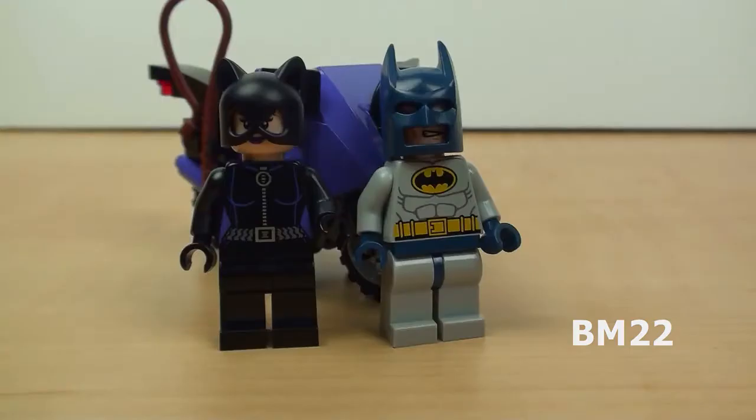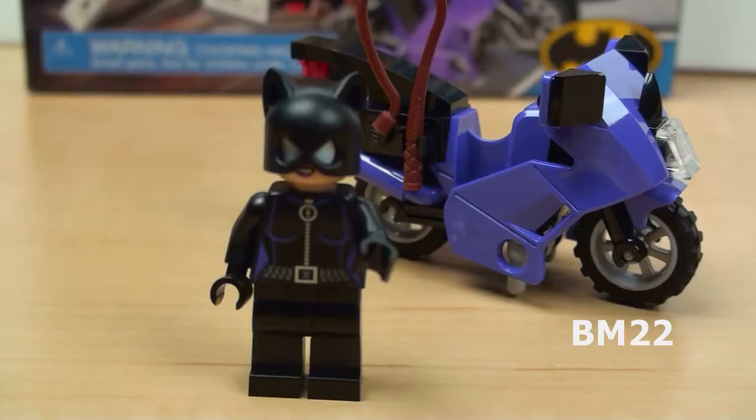But you know what? I want her to get away, because like I said, Catwoman is the star of this set with that really cool purple cat motorcycle. This is her set. Batman, he is incidental. He really doesn't matter. He is just there for show because Catwoman is going to get away with that really cool diamond. You know, because it's Catwoman.